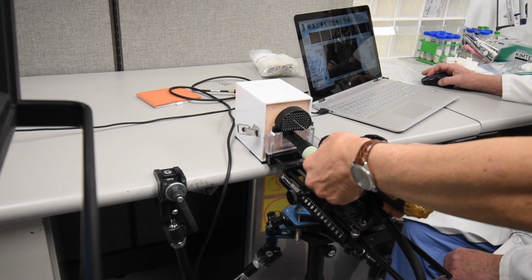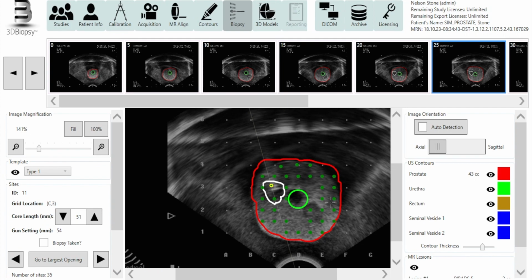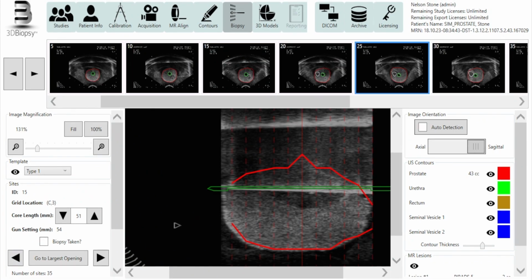Dr. Salup is going to pull the needle back to the apex, and I'm going to align the virtual needle so it matches the position of the needle he's about to fire. I can align the prostate, I can align the needle, and why don't you go ahead and fire it now. You can see the needle has taken a biopsy of the entire prostate from the base to the apex.